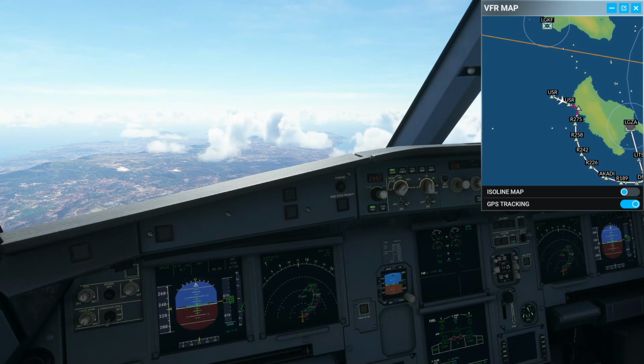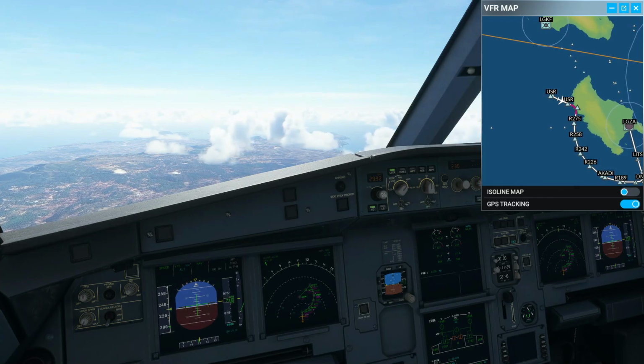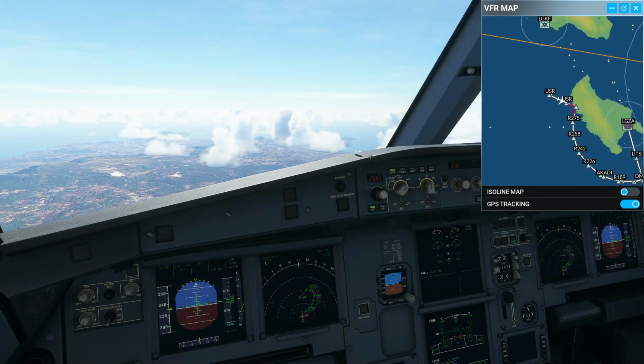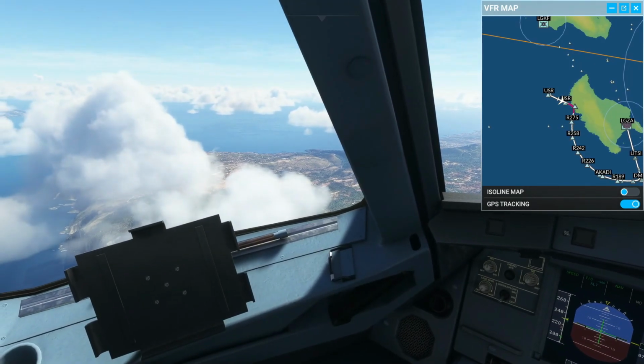Here we go then, as we are getting ready to land. You can see the flight plan's taking us over the north of the island. I thought this would be a good time to point out a very beautiful tourist attraction in Zakynthos, which is a shipwreck on a beach just on the north side of the island there.